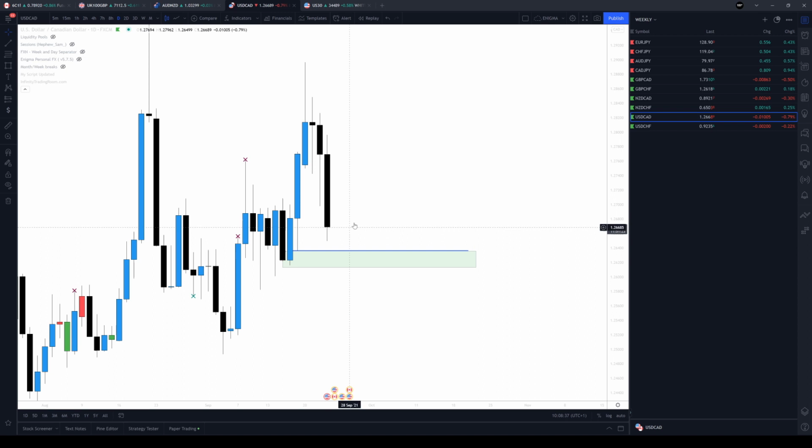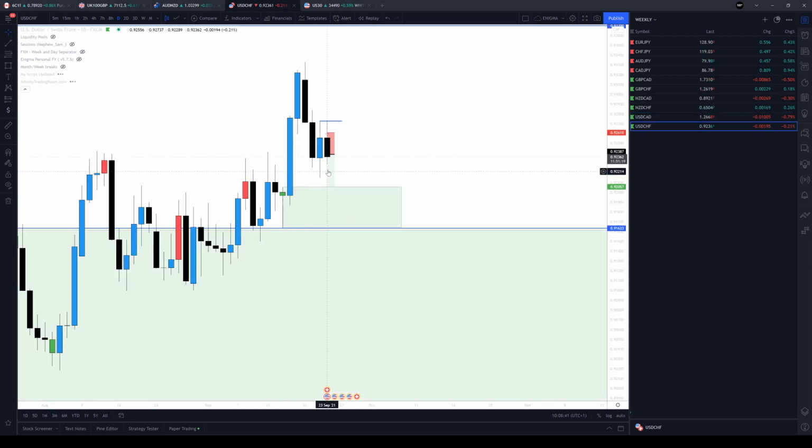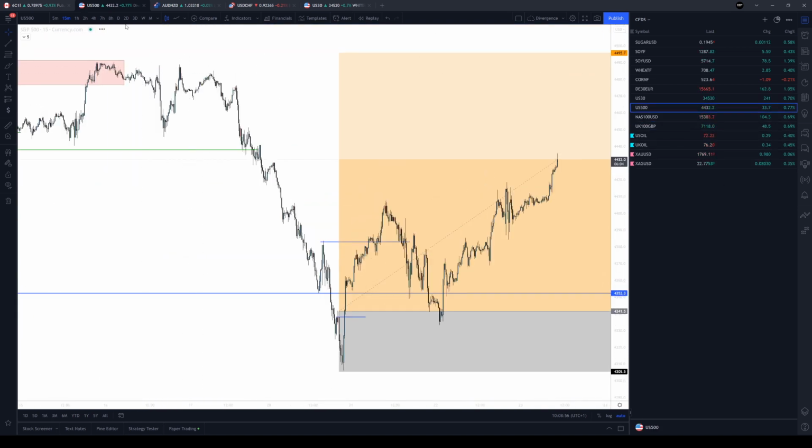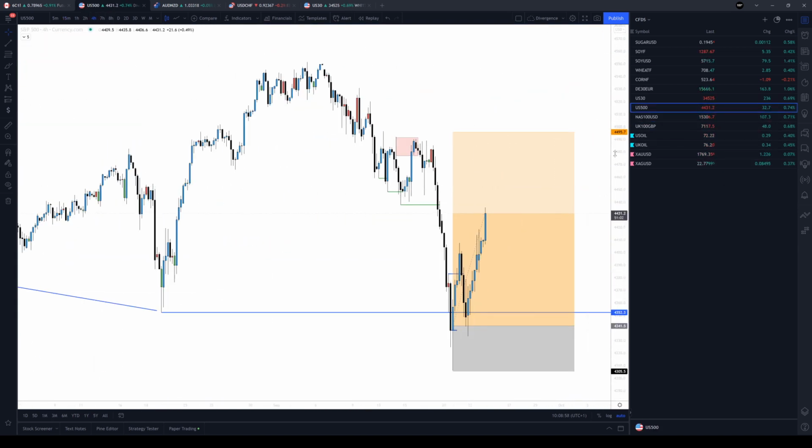All right, so pretty much that's it. And then we've already talked about this. Now we'll look for them to drop down here. All right, pretty much that's all we have for this morning. Let's have a look at indices, see what's happening with the indices.